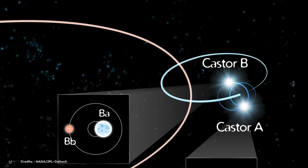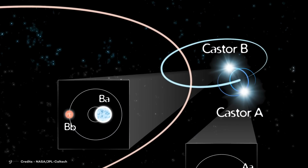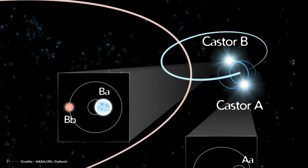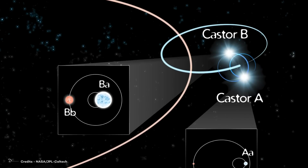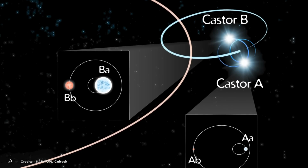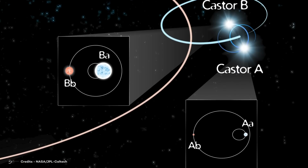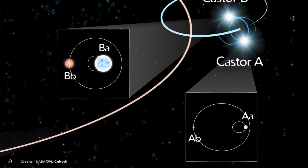Castor A and B were like the Sirius kids at school, but oh so bright and with their own little red dwarf companions. They swirled around each other for 445 years, while the distant duo of red dwarfs hung out on the fringes, possibly feeling left out. I mean, can you imagine how cramped it must have been with all those stars in one neighborhood?